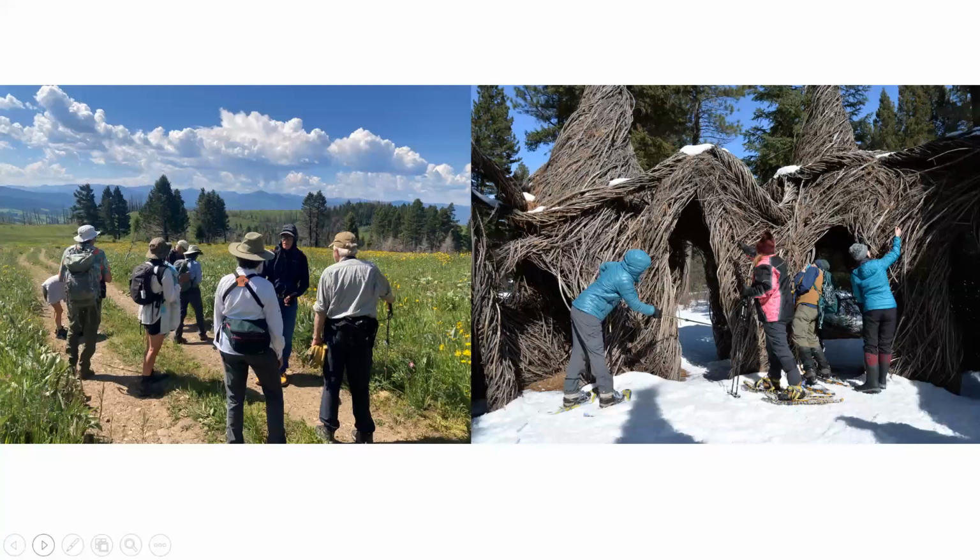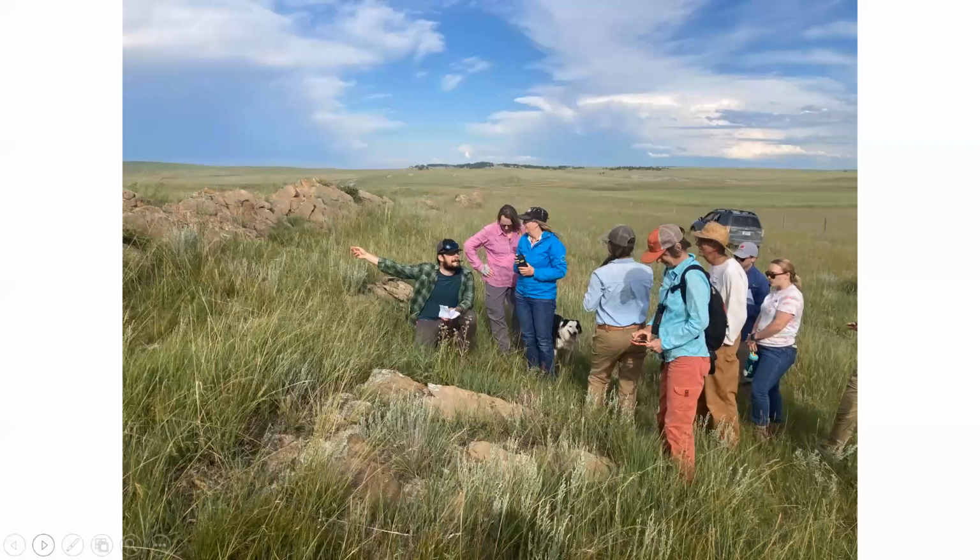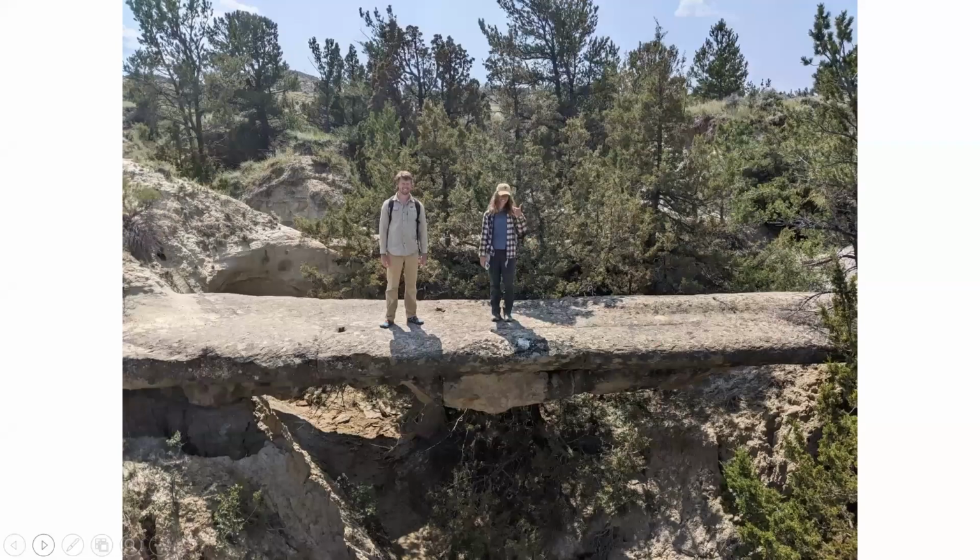That photograph on the right was taken at the sculpture park in Lincoln. The Kelsey chapter had a field trip there in March. That was not a summer field trip. That's one of the natural bridges out at the Terry Badlands. That's Fraser on top there with his field tech Keeley.